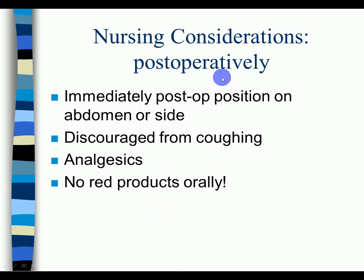Nursing considerations post-op: immediately post-op, position on the abdomen or side. They need to be discouraged from coughing. You don't want to put any kind of extra pressure there. Analgesics and no red products. Now, I've had some physicians say that nurses should know the difference between a red popsicle coming up and blood. But a lot of policies at hospitals are still no red products.